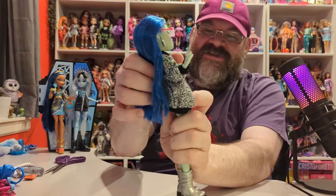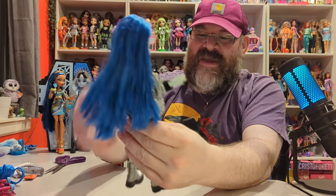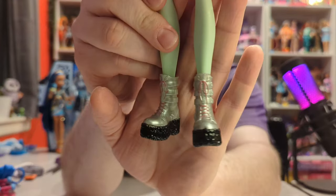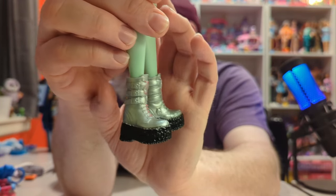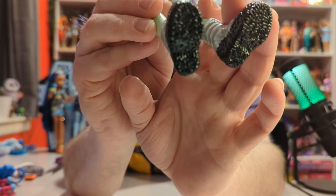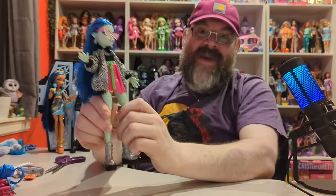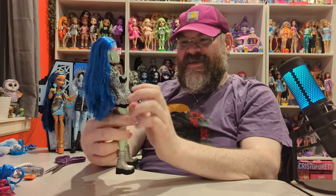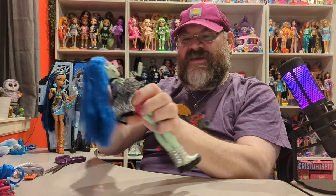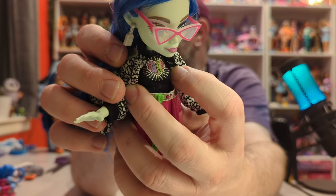And because she's one of the core dolls, she does have the chest joint, and then she has all the other same articulation as Frankie does. And then there's her really cool boots. I really like these boots. Again, the soles on these are supposed to look like, I think, brain matter. Gray matter, I think is what you call that. And she has a shirt with a rainbow brain on it.